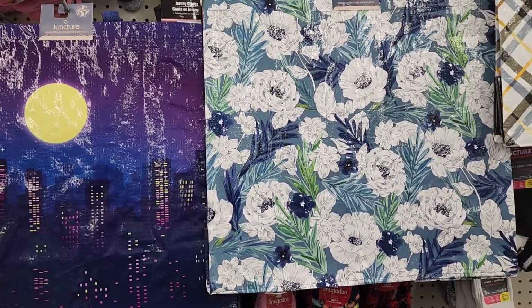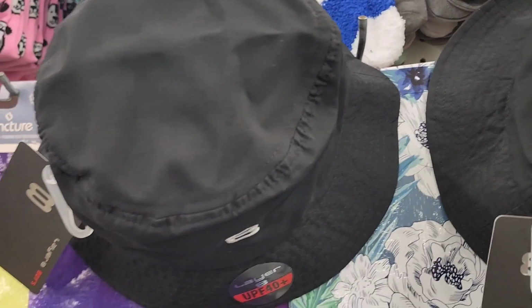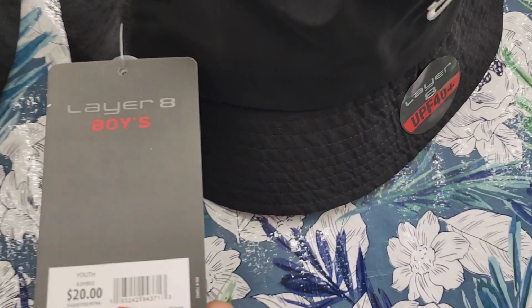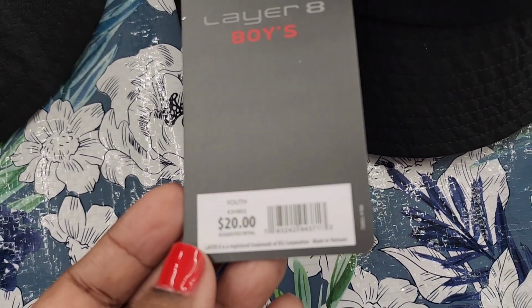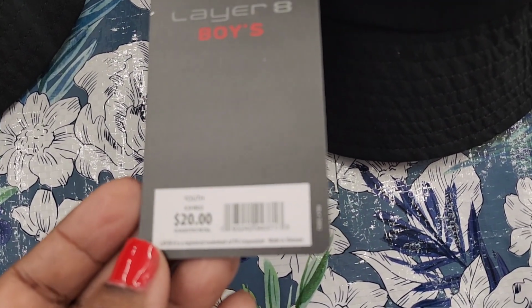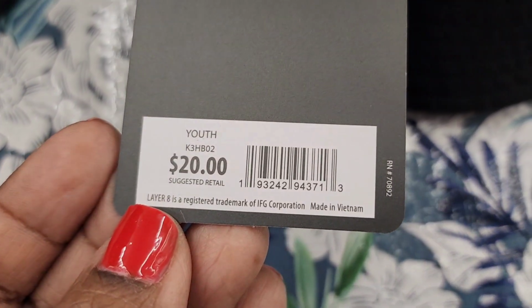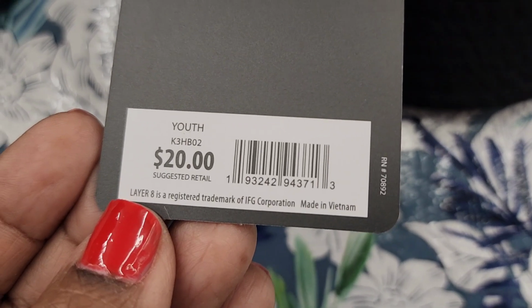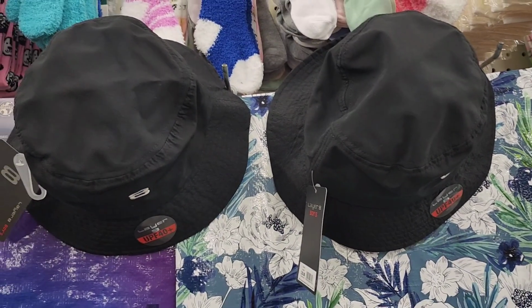Really gorgeous. Here are Layer 8 hats for boys. And this is what they look like. They're black. And they retailed somewhere. They had a retail price of $20 somewhere. See if I could find out where it is. So it's made in Vietnam and it's a youth hat, and they are really pretty. Look at those, how absolutely gorgeous.